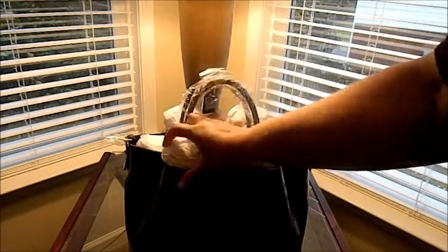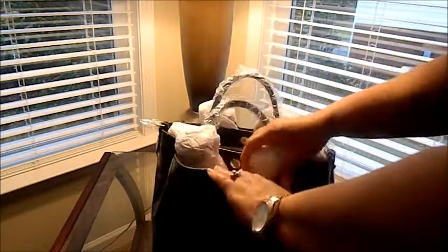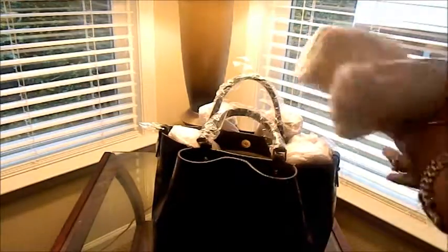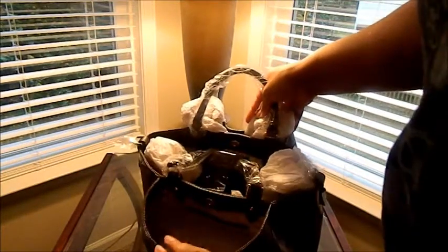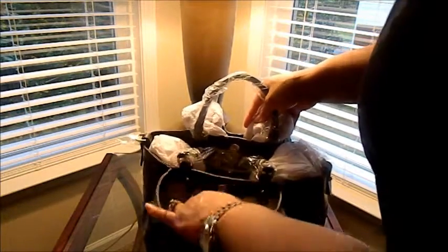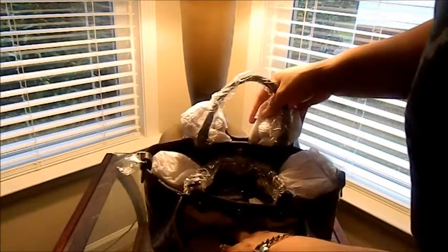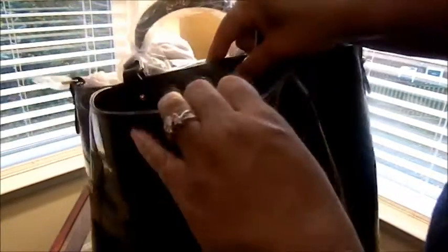So let's go to the inside. So this bag has on the outside the little pouches, the little outside pockets. There's the front pocket, magnetic closure, business card holder there in the front. Can you see that right there? It is collared in leather.